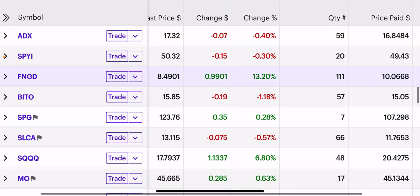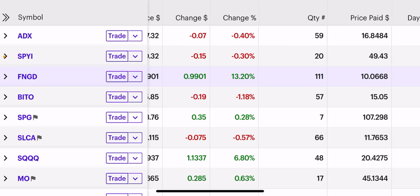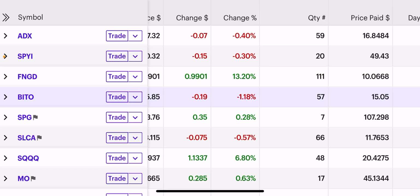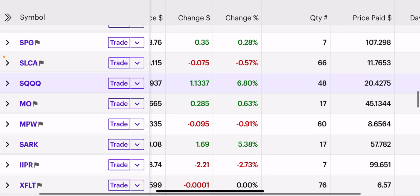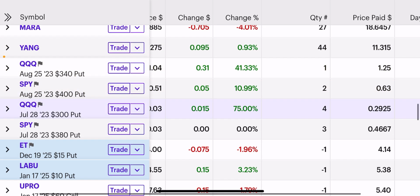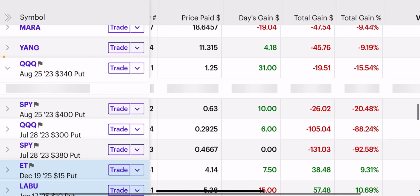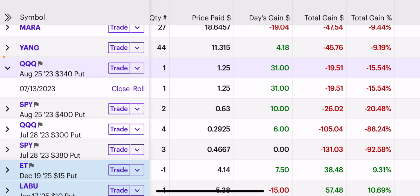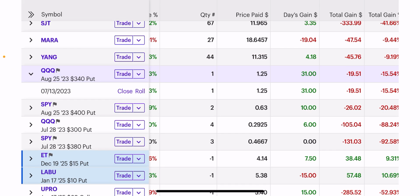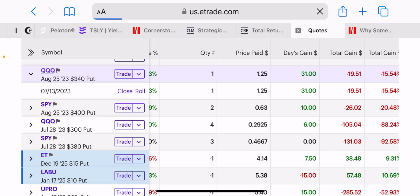TSLY. I also have my FANG D short, which helps me on the downside for TSLY because Tesla is in FANGU. So I have the short of FANGU, FANG D. That's helping me. I also have my shorts, SQQ. I also have these option shorts that are up 75%, 40% here. Not much money here, but if there's a huge black swan event that comes, then those options will benefit me.